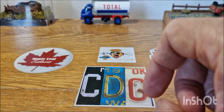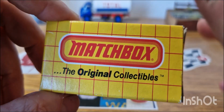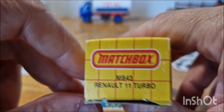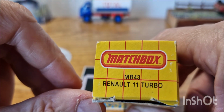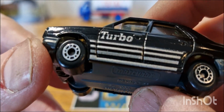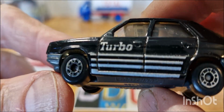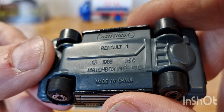And like I said, I've had that piece a while now. And then I found this piece, which I thought was quite interesting. From the little bit of research that I've done, you know me, I'm a little bit lazy, I don't always research properly, it is the same casting. So there you go, MB. So this is MB43 Renault 11 Turbo. And the reason why this is interesting is because it is a wheel variation. So there it is. I can't remember if they call these dot dash. I believe these are dot dash wheels. So these are more of an older style of wheel, but the casting and colour is exactly the same.